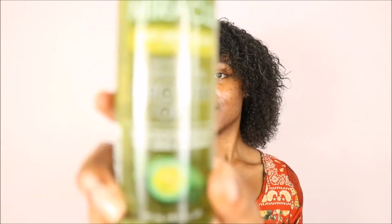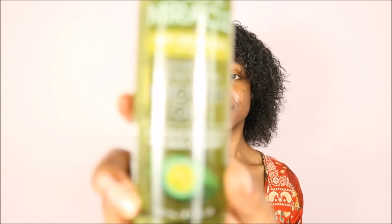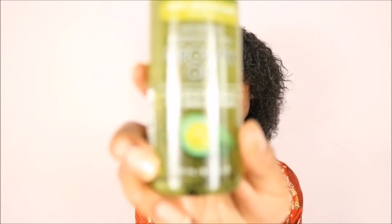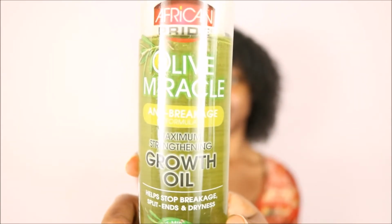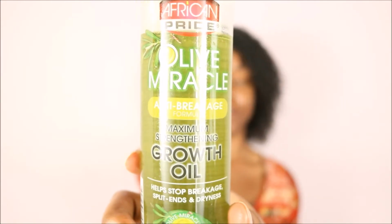And then for my oil, which I honestly think really works, this is the Olive Miracle Anti-Breakage Maximum Strengthening Growth Oil. I put this in my other video, if you guys saw it, I said that I didn't get it because it supposedly grows your hair. I just got it because it wasn't the only oil available at the store that I went to, and it smells heavenly, so I got it. And I actually do think, like I said, it grows out your hair a little bit. Maybe it's just because I have definitely been incorporating a lot of oils into my hair now.